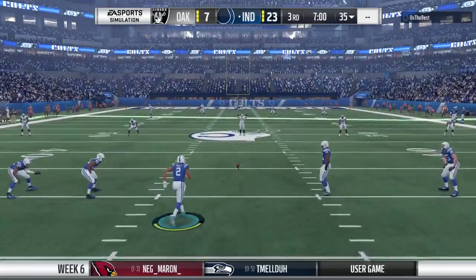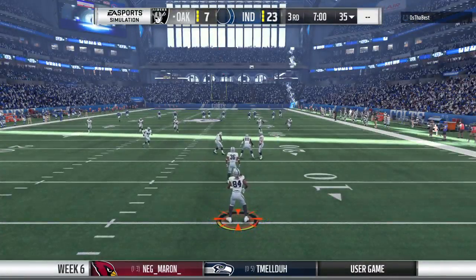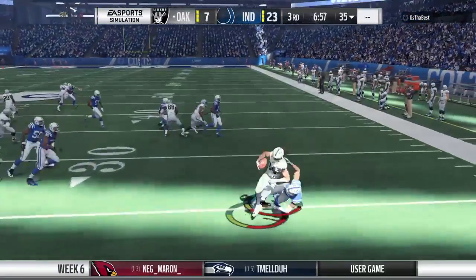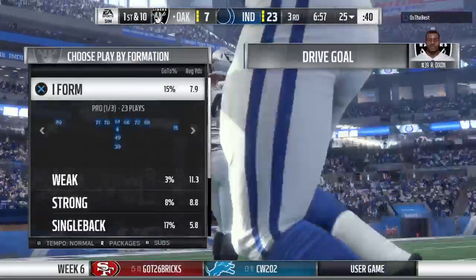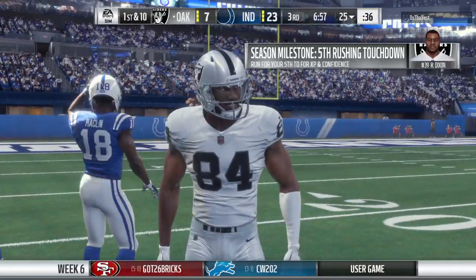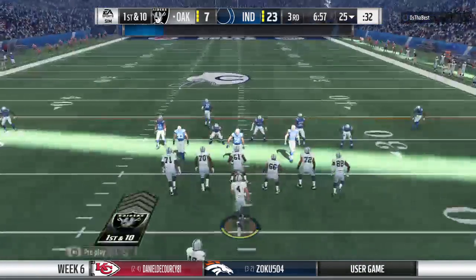So both teams have their marching orders, and we'll get going again here in quarter number 3. On the return, here's the dangerous Cordero Patterson. And not a bad return here. He gets it out to the 25-yard line. Out comes the Raiders offense. They'll go on offense first to start quarter number 3. They have the ball here for the inaugural drive of the second half.